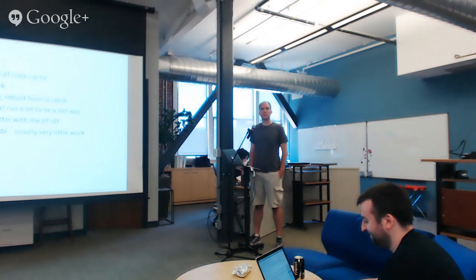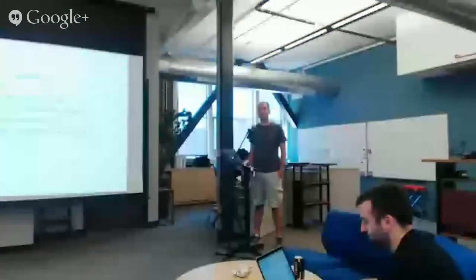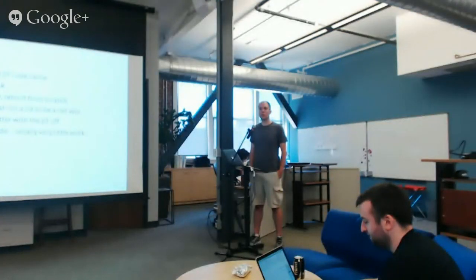Nice. Is that something that can actually be run in a production environment, or would we sort of set up. Okay, yeah. Awesome. So the profiler is off by default, but it can be turned on by PHP code at runtime.